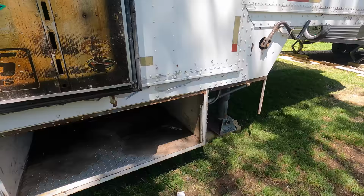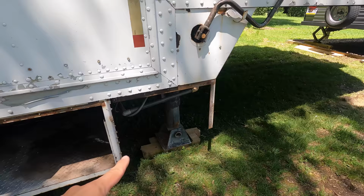So we have already begun the tearing apart because we're like eager children, can't wait. So we've already drilled out the pop rivets that were here, took off that door. We drilled out the rivets that were here, took off this door.